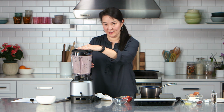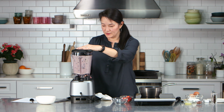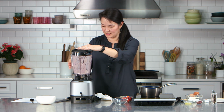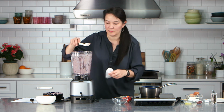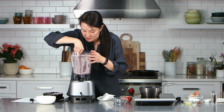So you want it thick, but you don't want it so thick that the blender can't do its work. So as you've seen, I've been adding a little bit of water. I wasn't expecting to have to add quite as much, just to try to get this smooth. Still not completely smooth, but we're just going to go with it because we need to keep the train moving. It does smell delicious.